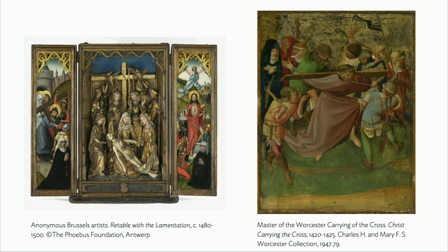It allows us to see our collection here at the Art Institute in dynamic new ways with the introduction of this long-term loan. For example, our Master of the Worcester Carrying of the Cross painting also shows the carrying of the cross, but in comparing it with the Phoebus Foundation altar, we see the emphasis on intense brutality and violence in our own painting. Kind of the swirling violence around the menaced Christ really comes to the fore. And it really highlights, I think, this terribly brilliant motif of Christ carrying his cross, but him really being flattened by it. In a way, his arms already outstretched as if he is on the cross before he gets there.